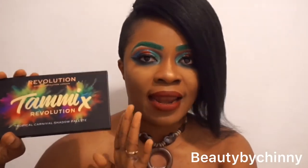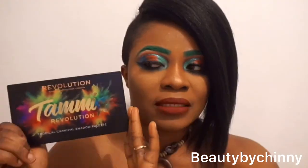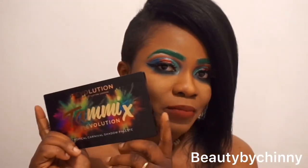So here are my thoughts. If you have any intention of getting this palette here, guys, I will say the palette is good, it's beautiful, it has gorgeous colors, and I love it, and you will also love it. Tammi, you did a good job on this palette.